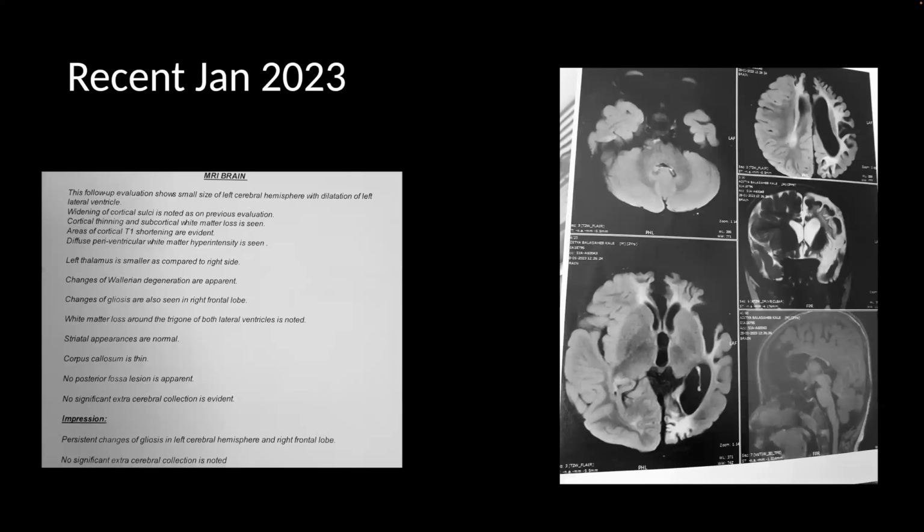Clinically no change. The child has actually caught up on the milestones. By now, the child is almost 2 years of age, and even though the left side is gone, he has speech, and milestones are there. This report is of the same scan, I guess.